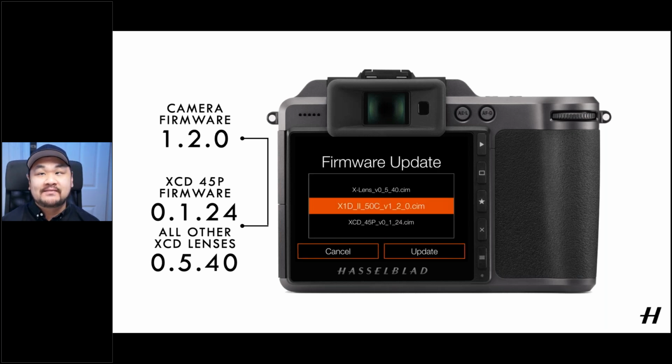At that point, you'll be given the option to select which specific file you want to install. If you've copied multiple firmware files, say for example, camera firmware and lens firmware, they'll both appear here. Now, if for some reason those files aren't showing up in this menu, first try formatting the card in the camera, which will erase the card completely, and then copy them again from your computer onto the SD card and repeat the steps towards navigating the menu system.